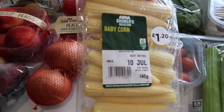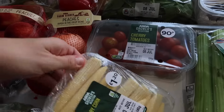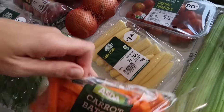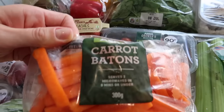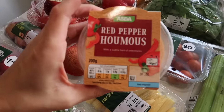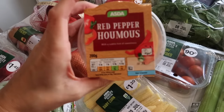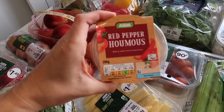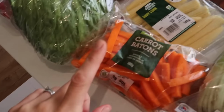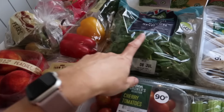Then I've got baby corn, which is going into some meals, obviously not just salad, and carrot battens. Now carrot battens, the children love to do what they call dippy in with some hummus at either snack time or lunchtime. They also like a bit of hummus in their sandwiches instead of a spread. They're really enjoying that. But also carrot battens go in with a little bit of salad.